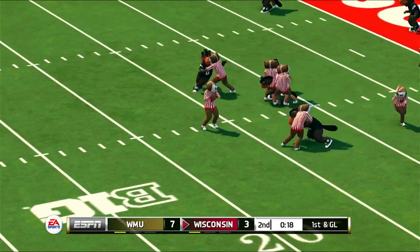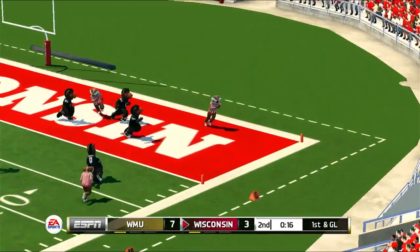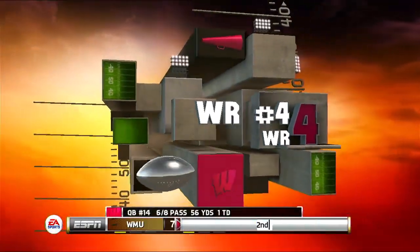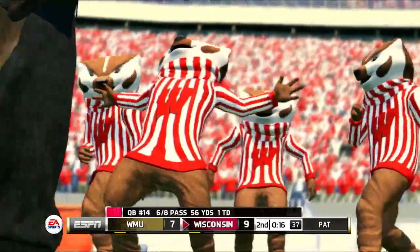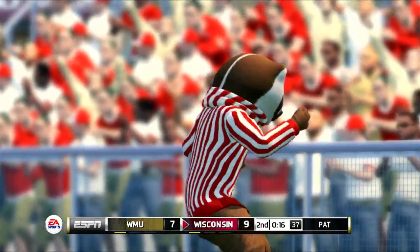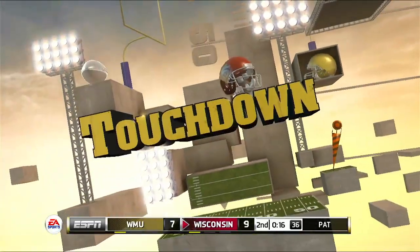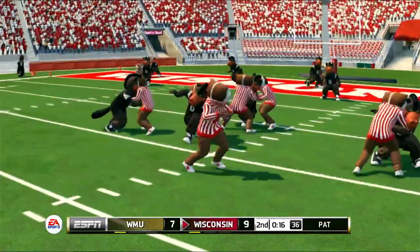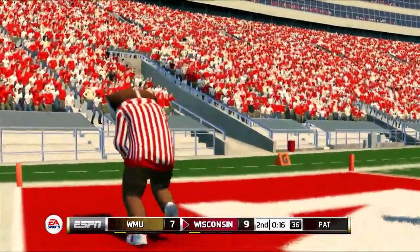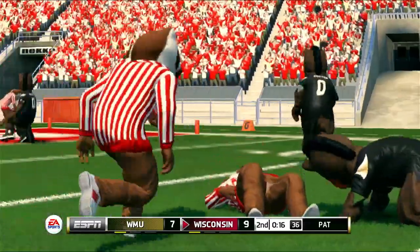Third trip now into the red zone. Fires quickly, and he's got his receiver for the touchdown. Nice catch by the receiver for the touchdown. Anytime you're near the red zone, you got to keep an eye for this guy. They love going to him down here.